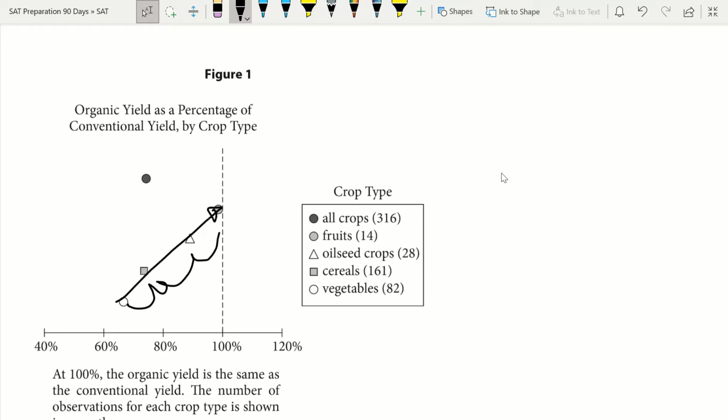So we start with vegetables. Vegetables, their organic yield is a percentage of a conventional yield. So we see vegetables here, they grow a lot less when they're grown organically than when they're grown conventionally. Whereas we see with this circle here, fruits are very close when organic and when conventional. So there's not much of a difference there, but there is a large difference in vegetables and in cereals and in these triangles a little bit, so oilseed crops.